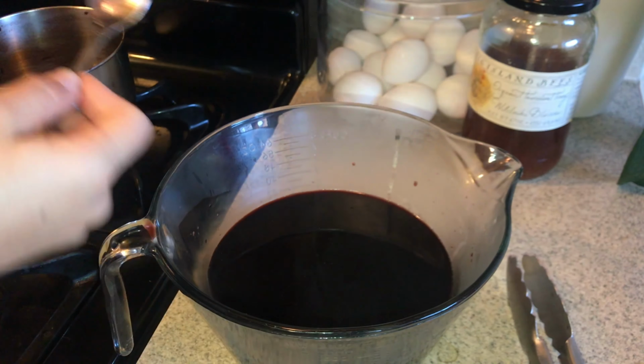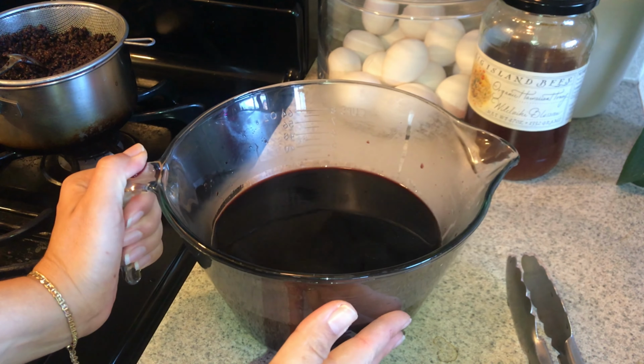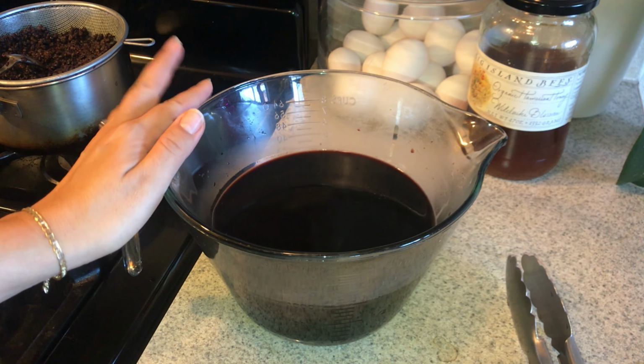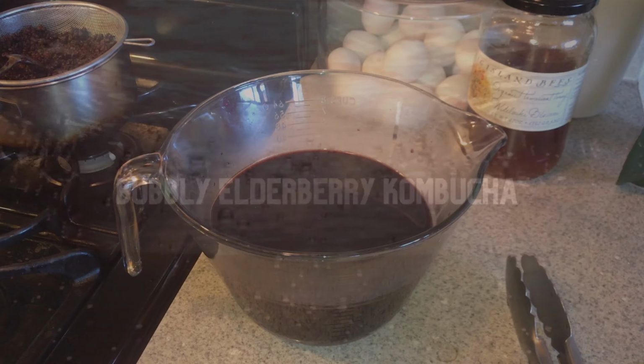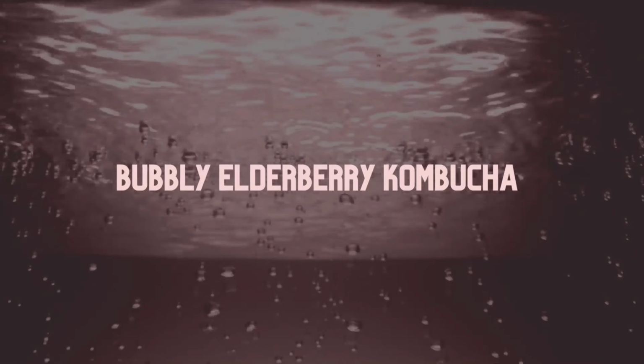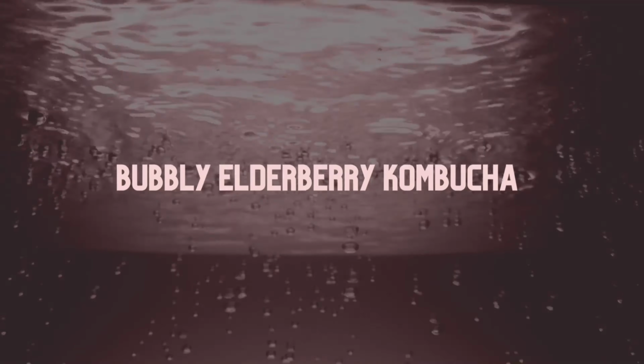So I'm just gonna set this to the side, and I'm gonna put my sugar in here now, because I wanna make sure that it's warm enough to dissolve the sugar. At this point, you could be done, guys. You can add your 1 cup of sugar and add your water to make your gallon of juice and you would be done. But I decided at this point to take it a step further.